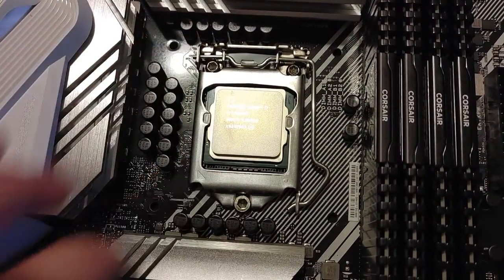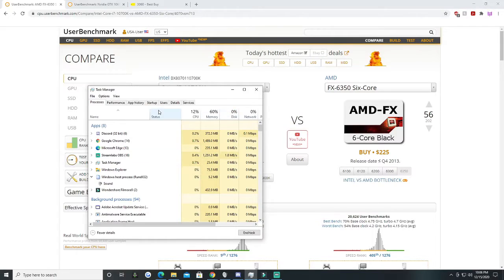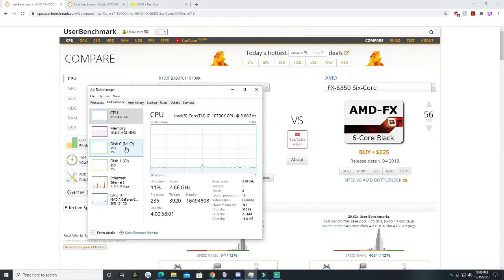So this situation was perfect for me. Now I want to talk about upgrading your computer as a whole. Essentially there's two different things that you might need to do. I want you guys, when you're upgrading, to take a look at your task manager. So essentially what you're going to want to do when upgrading is look at this performance tab.